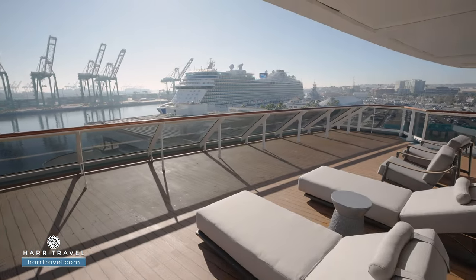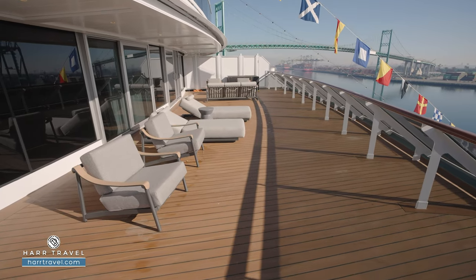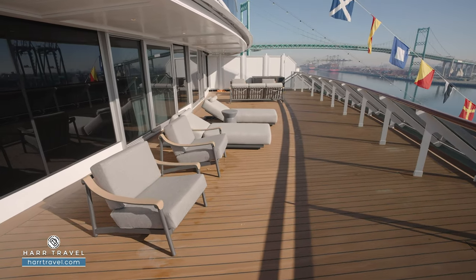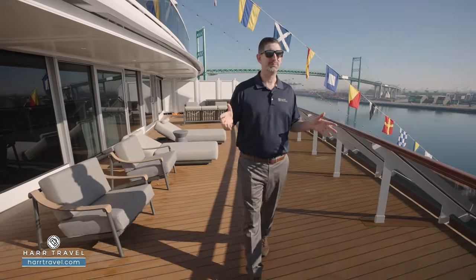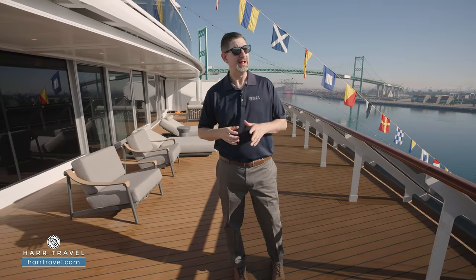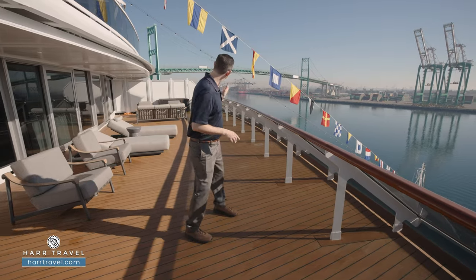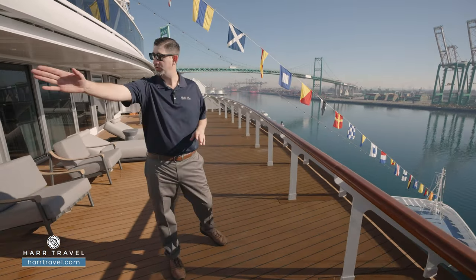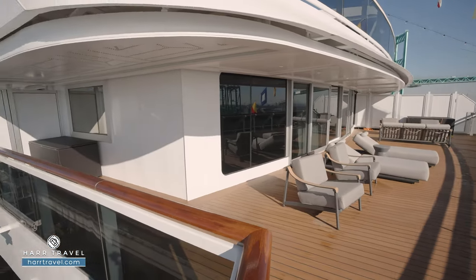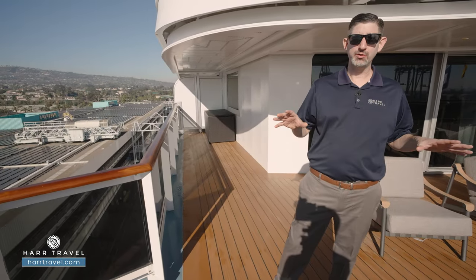You've got two extra large loungers here with a cocktail table in between. You also have two more chairs. They can set up a dining table out here as well. You can have every single meal right here on your balcony or inside or at one of the incredible restaurants here on board. The thing I really appreciate is in addition to having an amazing front-facing view, you can really see over to the side that way, and then the view wraps around as well, so you can get the side-facing views in addition.